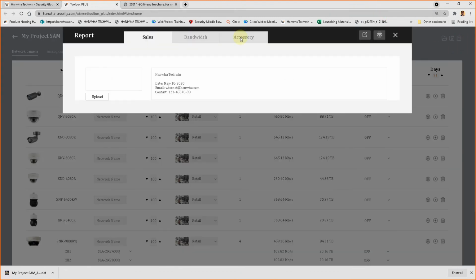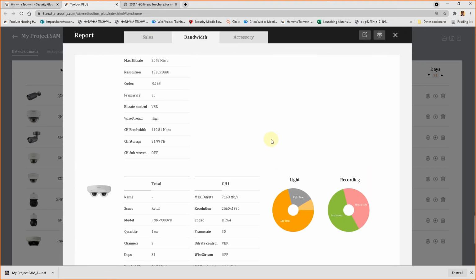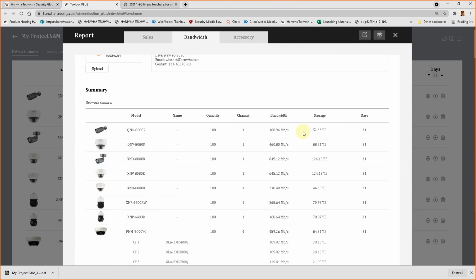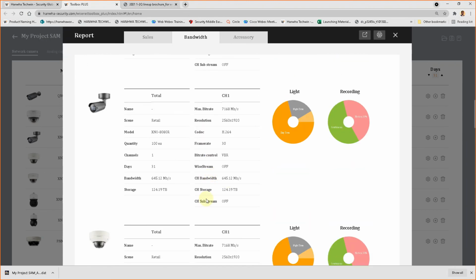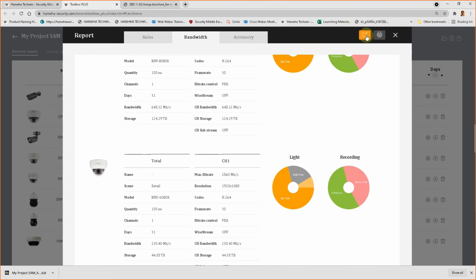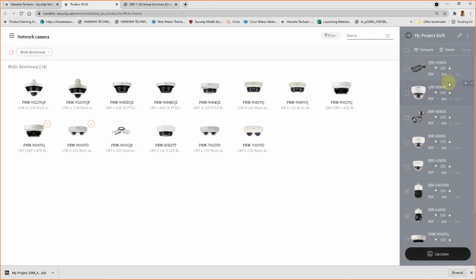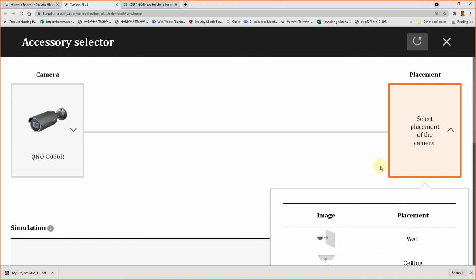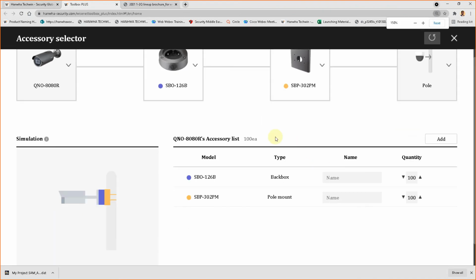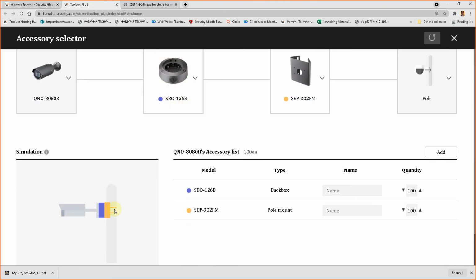Now click on report. You'll find the camera report. You'll find storage per camera, how much storage is required per camera, what is the consideration. Okay, you can take a quick PDF or you can take a printout. Then the last one is accessory. If you want to mount the camera, click on accessory. I want to mount it on the pole. So you need these two additional models, adapters to mount it on the pole. This purple is here, yellow is here.